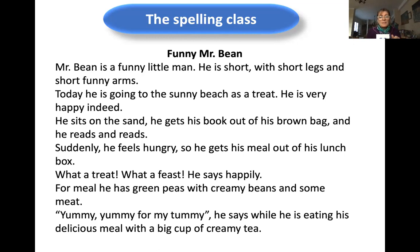Yes, I found one. Here in the middle, suddenly he feels hungry. There we've got one. And then for his meal, he has green peas. Oh my goodness, but we have E and P, S. It is the same sound, but they are different. They are written in a different way. This is the E that we know, and this is the new one.